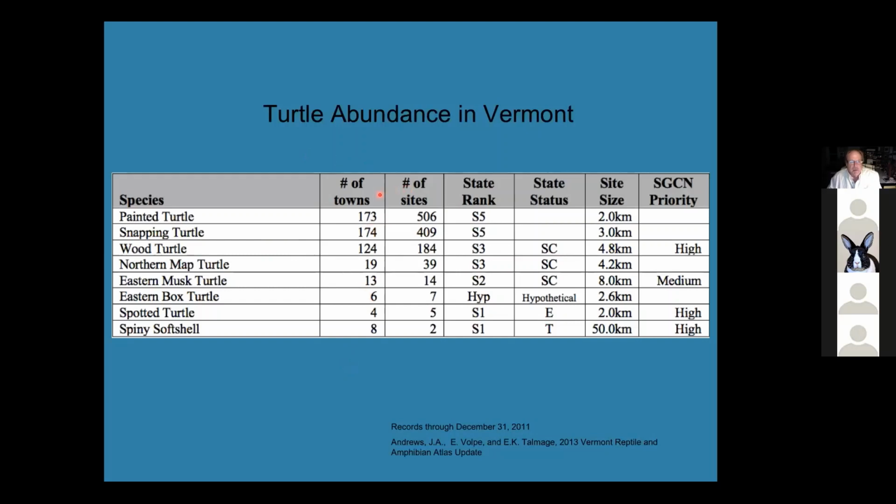You probably have a rough idea now of this general abundance table. The really most common turtles being up top, painted and snapping. Wood turtle, pretty widespread here in Vermont. Map turtle, just Lake Champlain, so not as common. Musk turtle, way more localized. Box turtle, even though we still haven't called it a native species, we're still considering it hypothetical, right down here at third from the bottom. Spotted turtle, and then spiny softshell at the bottom.